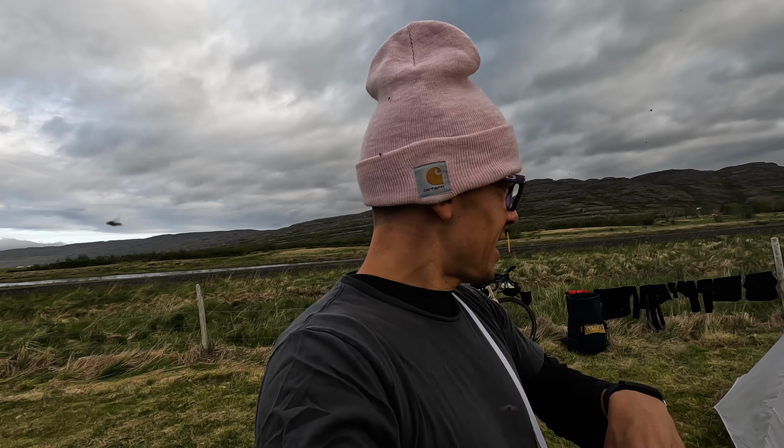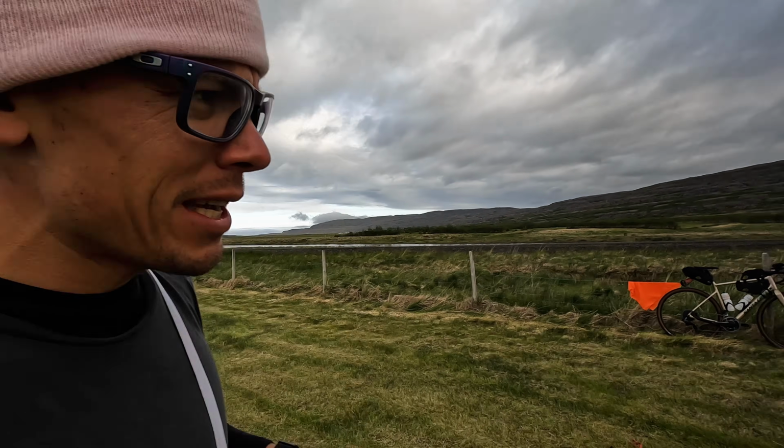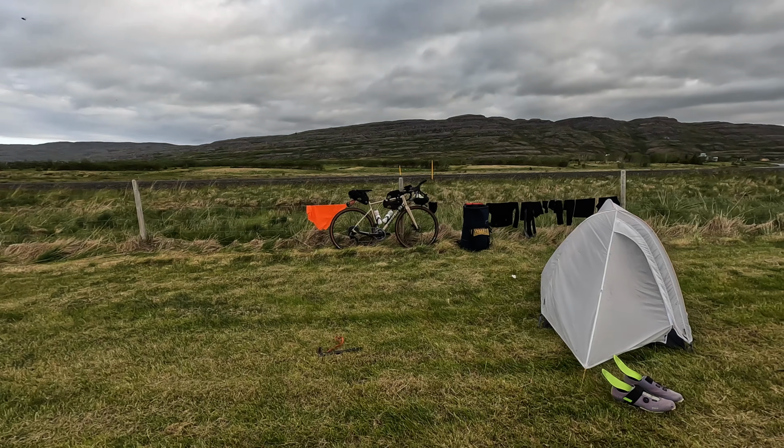Home sweet home on the fjord. The sun's never gonna set, but I got my sleeping bag and my tent set up. There's all these bugs, but they don't bite, so it's okay. But this is camp vibes.